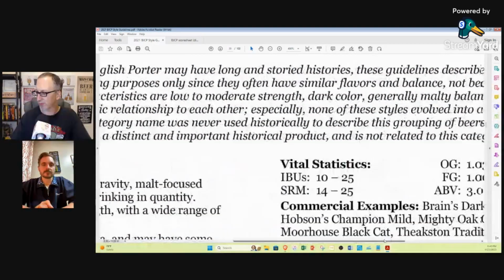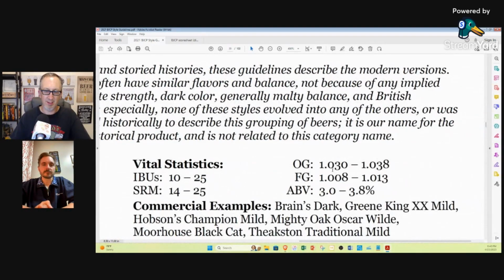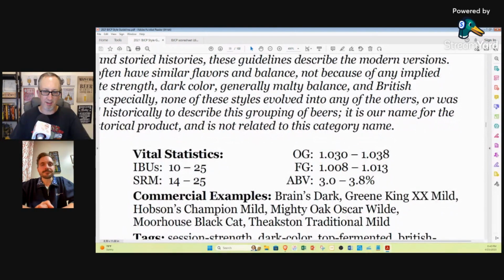I'm just gonna move over here to the vitals. Look at the gravity and the ABV. That's interesting how the OG lines up with the ABV. 1030 to 3.0, 1038 to 3.8, 10 to 25 IBU. I'm actually surprised the IBUs are that high. SRM 14 to 25, and we can't get any of these beers in America, maybe unless you go to like a British specialty pub or bar.